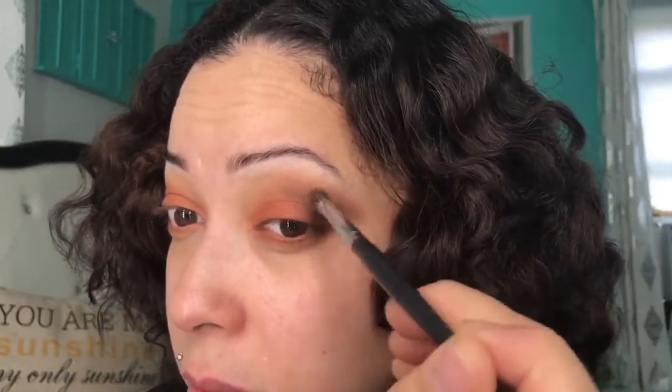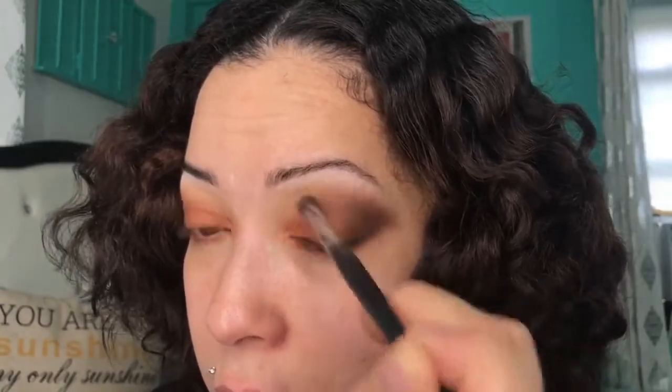So now we're just gonna add in that corner like we did before, and now we're just blending. This needs more pigment so we could give it more depth like the other eye. Some more depth.